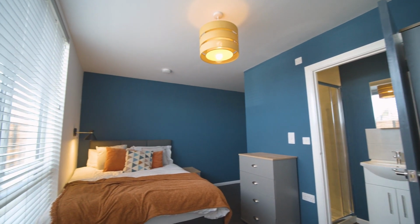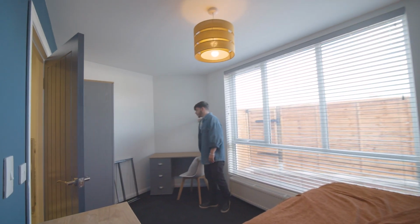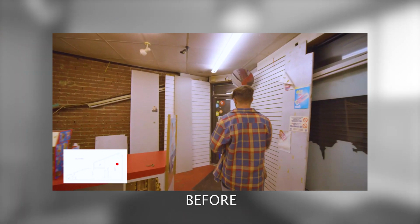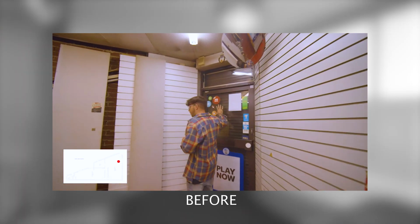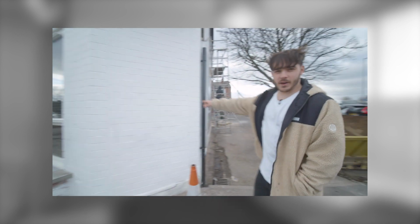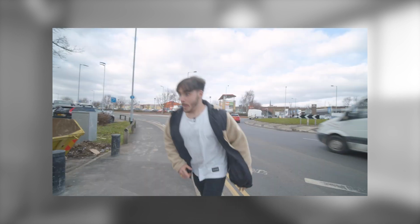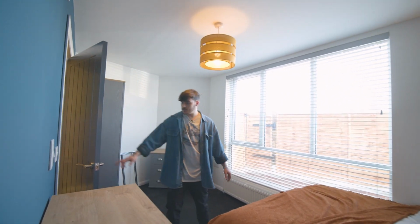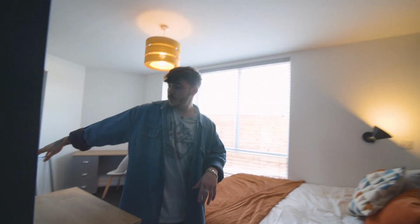I really like these ones at the front. And again, this was the old commercial shop front. That right there was the entrance to the shop front for about 30 years. And obviously we've bricked it all off now. We're gonna brick this up. This was the front door to the shop. That's getting bricked up. And it's completely different. And then obviously the ensuite as well. And that's the last bedroom with ensuite.